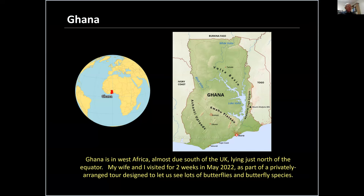So just to remind you, where is Ghana is the first question some of you may have. It's in West Africa, essentially due south of the UK and situated just north of the equator. It's a 6-hour flight or so from the UK to get down to Ghana. And you fly into the capital, which is Accra, which you can see highlighted on the south coast here.